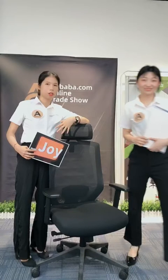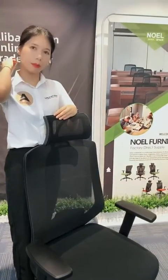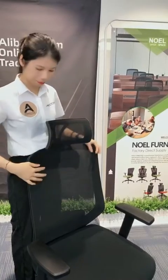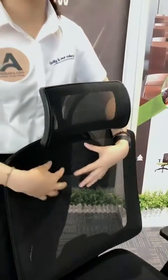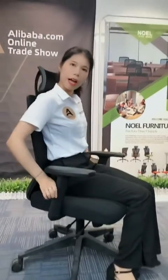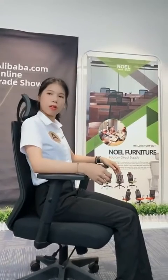The headrest is height adjustable, and it is designed according to the human neck shape. When you sit down and put your neck here, it feels very comfortable. I will try it later. The edge finish is very nice. The mesh with small holes is very beautiful, and we can change the mesh to other colors. We have white for your option. And the armrest is height adjustable, so when you put your hand here, you can adjust the height to your comfort.